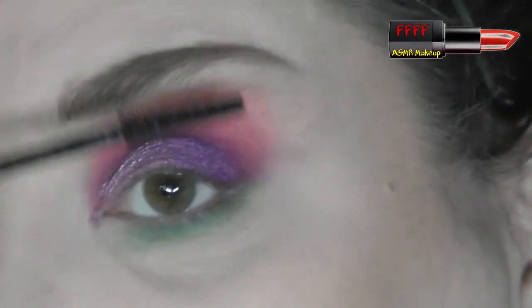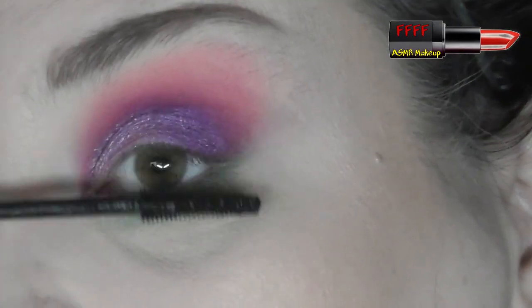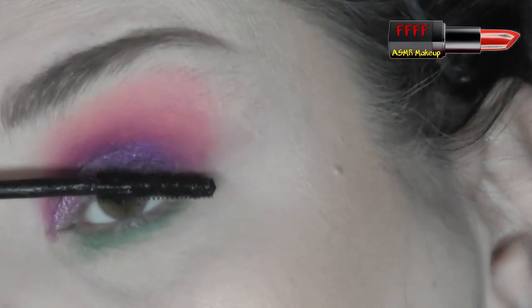Can you hear that rain? Yeah, it's definitely coming down out there.